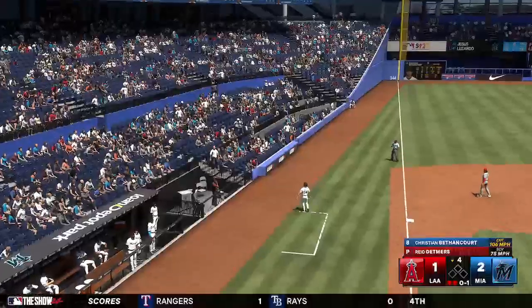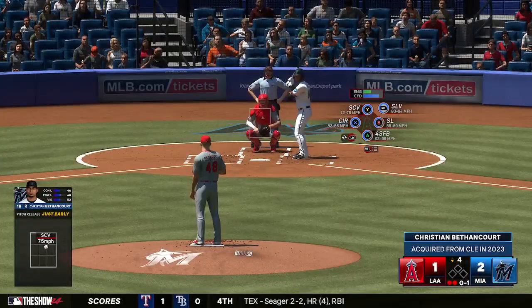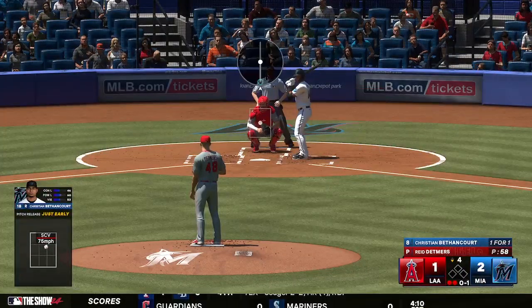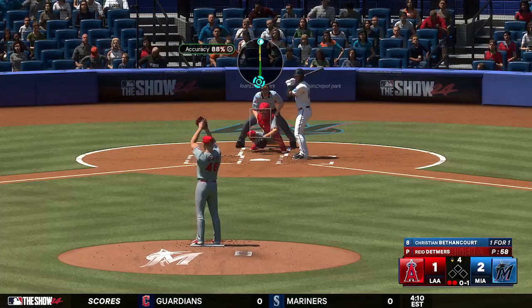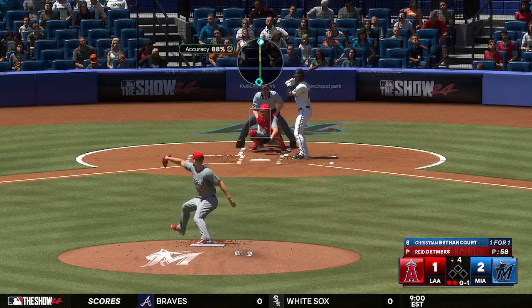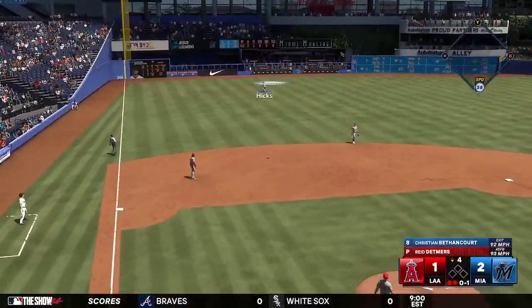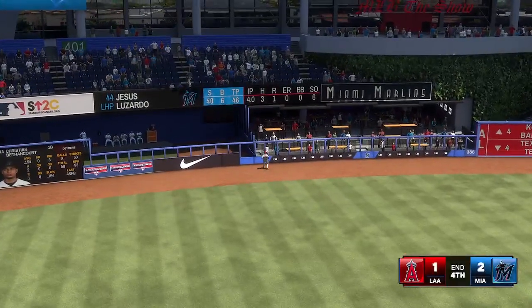Foul ball there. Two down, nobody on. We're here in the bottom of the fourth. In the air, left side. Hicks is there for it. He's got it, and that'll end the inning.